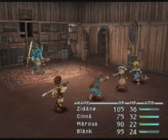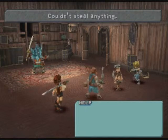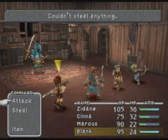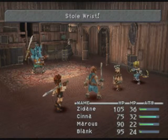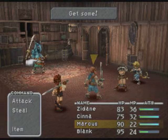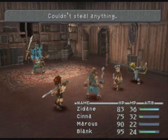Bosses, I think, in this game tend to have a few different things you can steal. What? Oh, jeez. Tell me the space bar isn't bound to the thing. Okay. Okay, we're stealing some good stuff from this guy. Anything else? Get some. Just keep stealing, fool!